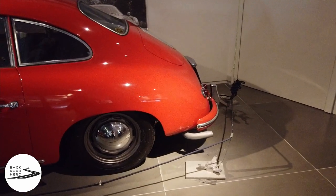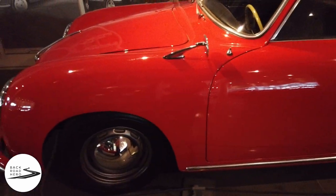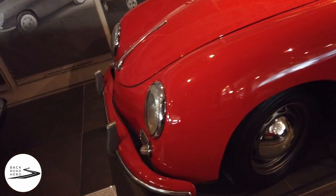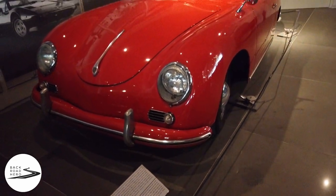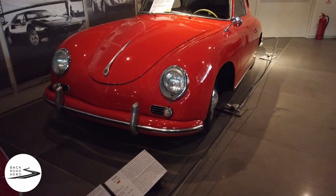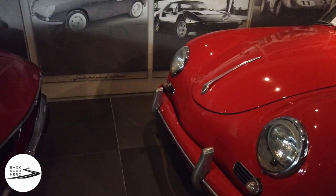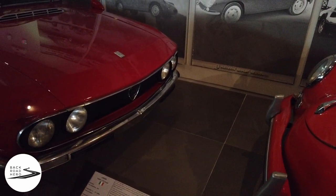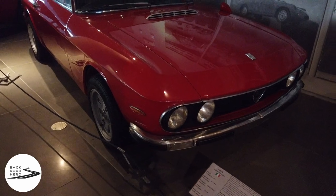Well, almost Rosso Corsa. There we go. 356A, an early one, 1955. I mean, this is a stunning private collection. Not sure who owns it anymore, but you know what? Clearly had a passion for everything. It's just fantastic in the day.